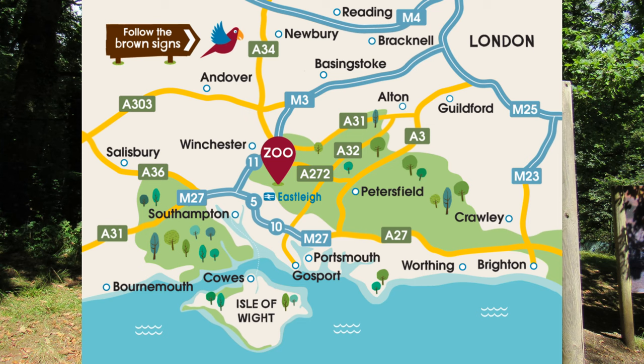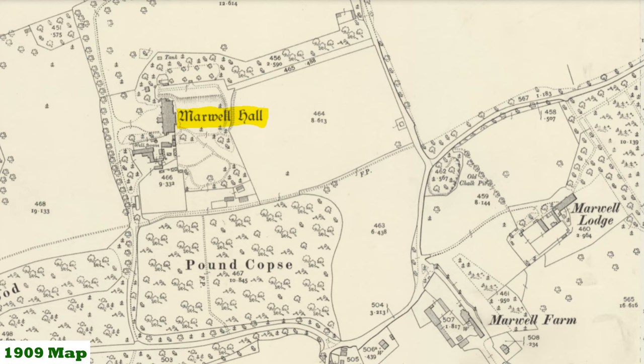Well, the footpath that runs parallel to the zoo takes us along through quite an exquisite little woodland glade. It really is quite peaceful, well, apart from the screaming children at the zoo. Now, I don't think we're going to be able to see Marwell Hall, which is the main building at the zoo. So, well, seeing as I've done all the research on it, let me tell you a bit about it anyway and put some pictures up.